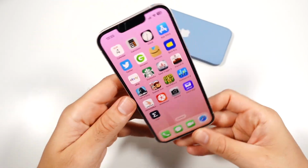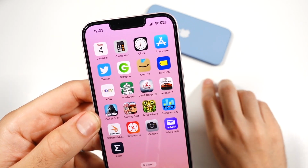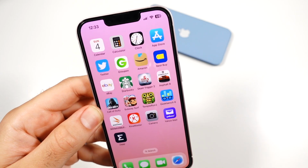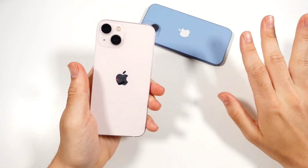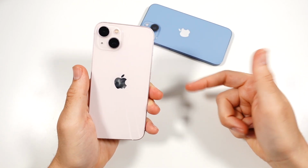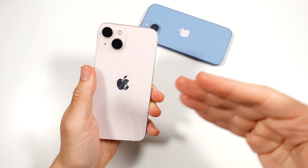And of course, being an iPhone, your ecosystem, if you have the AirPods or the AirPods Max, AirPods Pro, any of those type of headphones, those really connect incredibly fast and reliable. There are times when they become disconnected and you've got to press the button on the back and stuff. But overall, it's been an excellent audio experience for this phone.